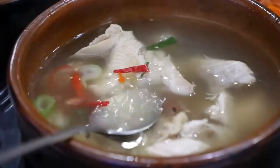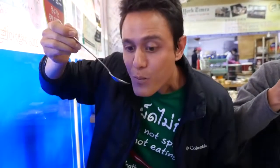Oh yeah. There are a lot of gooey, sticky, and gelatinous textures in that bite. Let me taste that chicken soup. Oh, that is really nice. You can taste the garlic in there, and those chilies and green onions.